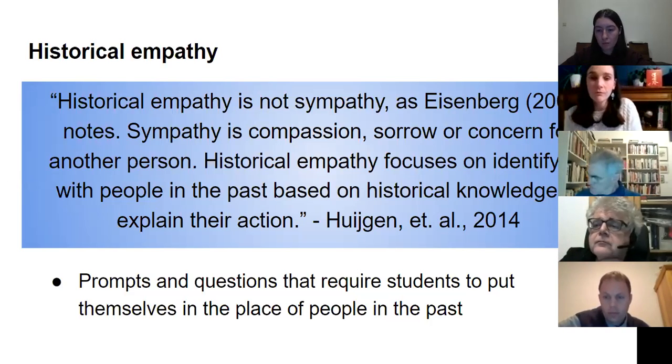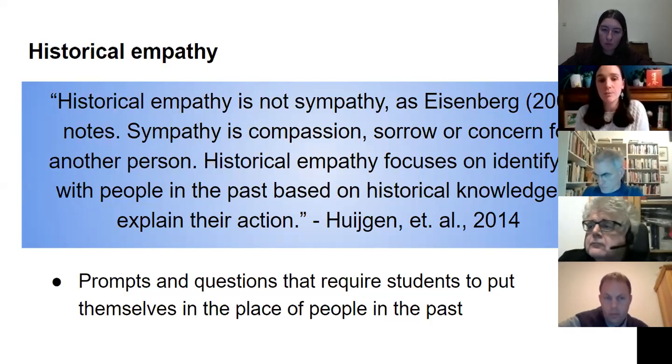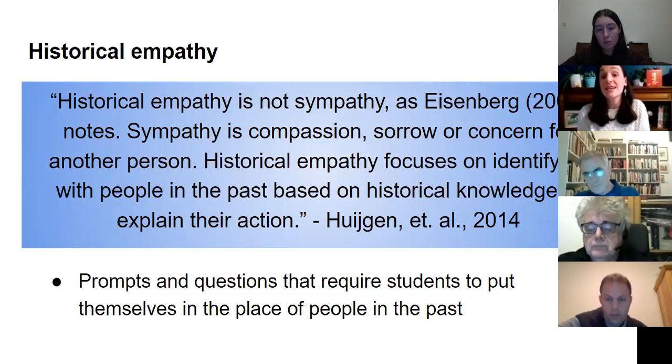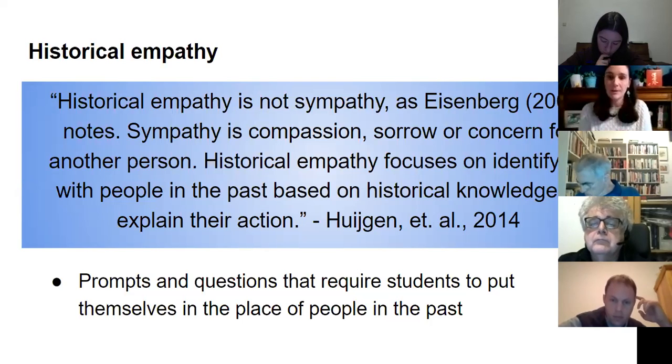So to do this, I think it's quite simply about having prompts and questions that require students to put themselves in the place of people in the past. And I know the typical kinds of tasks that we see in this arena are write a letter as though you're this person, or write a diary entry, or something along those lines. And I think if done well, those tasks definitely have their place. But I think we can also just simply ask students to suggest reasons why people might have acted this way, or what their perspective or their experience might have been in a more straightforward manner as well.